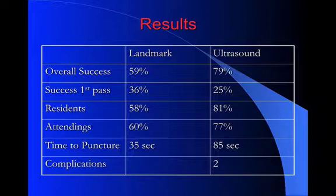For residents, the success rate for ultrasound was 81% versus 58% in the landmark method. There was not a big difference between those success rates between residents and attendings. It did take a little bit more time to do the puncture under ultrasound guidance, and the two complications we saw were patients with pacemakers.